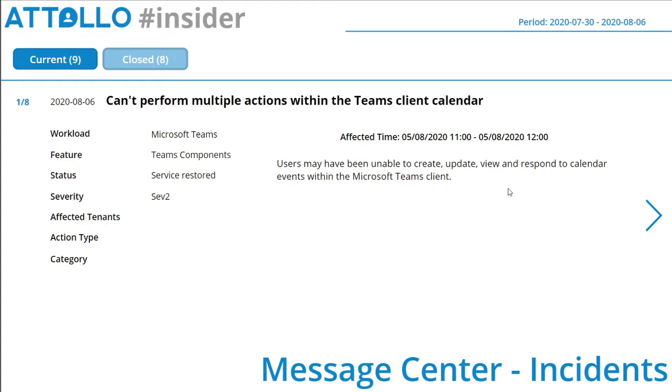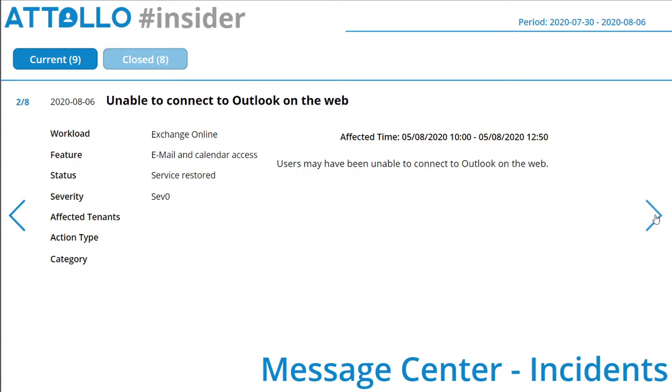So for Microsoft Teams, can't perform multiple actions within the Teams client calendar. Users may have been unable to create, update, view and respond to calendar events within the Microsoft Teams client. That was on the 5th of August for just about an hour. Again on the 5th of August for a couple of hours, unable to connect to Outlook on the web. This one seems to rear its head quite often. All users can't access mailboxes via any connection method. This is the 4th, for about half an hour, 40 minutes there.